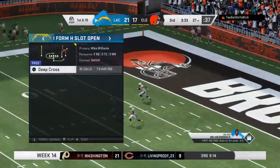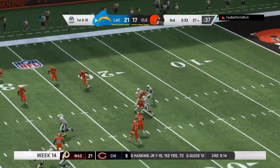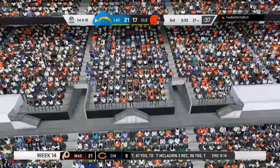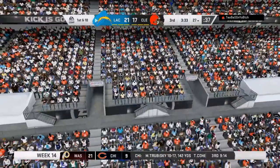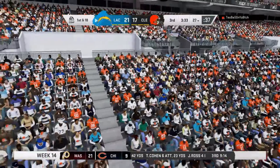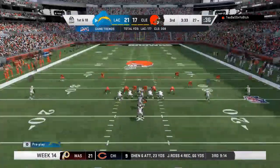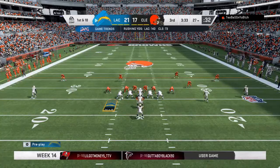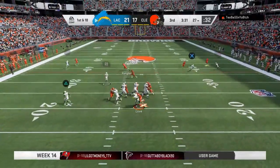Let's go. The Charger drive about to get going. And following the interception, just any interception, are you a little bit more cautious?